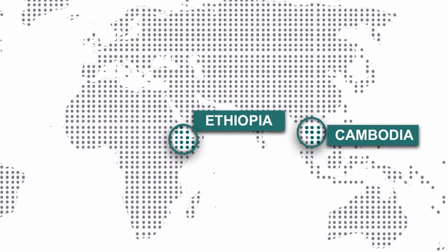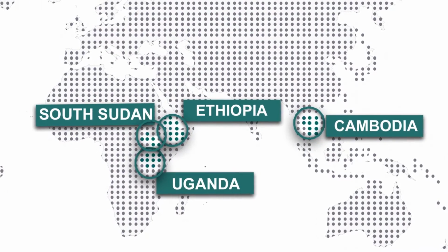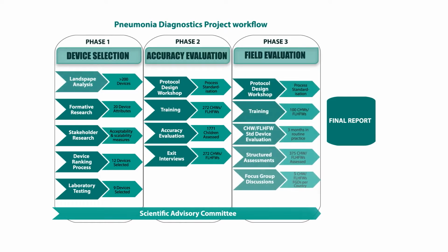The Pneumonia Diagnostics Project is being conducted in 4 countries: Cambodia, Ethiopia, South Sudan and Uganda. These countries were selected based on the number of pneumonia deaths in each of the countries, as well as the availability of community-level diagnosis and treatment. To evaluate these new devices, the project is comprised of 3 distinct phases overseen by a scientific advisory committee.